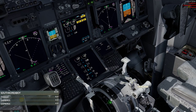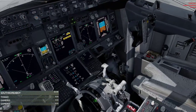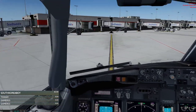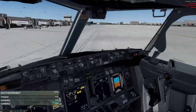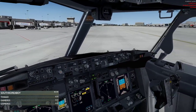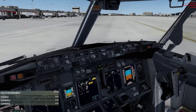Plugged in the winds as I was facing, spot out a 20 knot crosswind. Oh wow. And there's 25, engine 2, fuel. Wind 270 at 8, gust 32. Wow, gust 32, jeez. That's a lot of gust. That's all I'm saying.